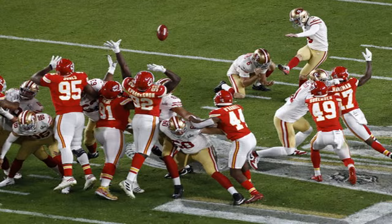Vivid Seats, an online ticket marketplace, estimated the crowd would be 63% Chiefs fans to 37% 49ers fans, but in the stadium it certainly seems more pro-Kansas City than that. Though it can be difficult to tell visually because both teams wear red.